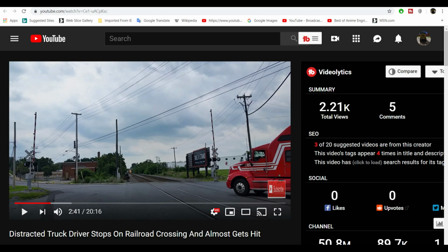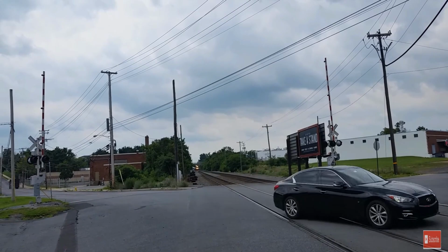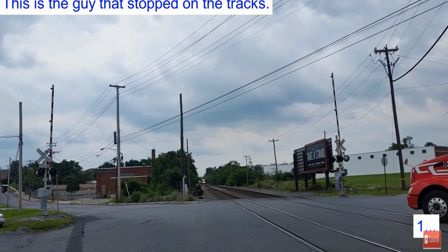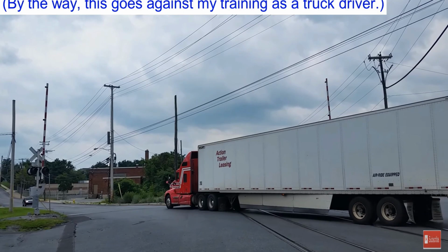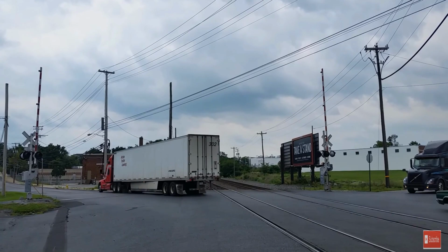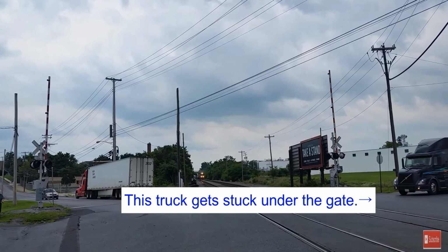Now, as you can see, the train is really close to the crossing right now. In fact, if he was going any faster, he'd be close enough to trigger it. So yeah, he's doing all the wrong things at this crossing. That was close. Yeah, that's not a situation you want to find yourself in.